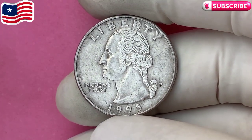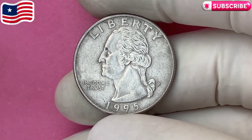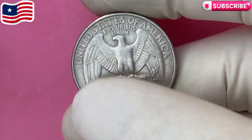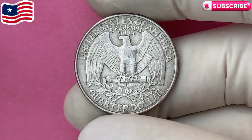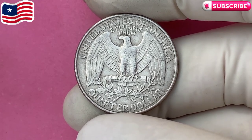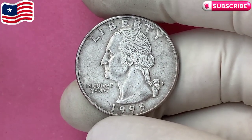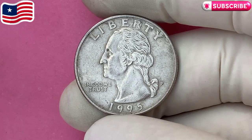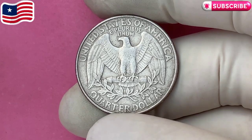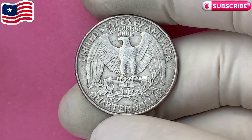Now, you're probably wondering, what kind of value can this coin command if it ticks all the right boxes? Here's the exciting reveal. A 1995 Philadelphia Washington quarter, especially one with rare minting errors or in perfect mint state, can be worth as much as $44,000. Yes, $44,000 for a coin that could easily be mistaken for your everyday change. This incredible potential value shows just how thrilling and rewarding coin collecting can be. The next time you come across a 1995 P quarter, take a moment to examine it. You might be holding something far more valuable than its face value.